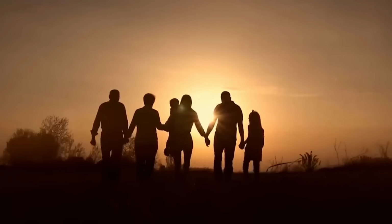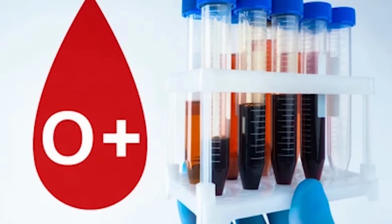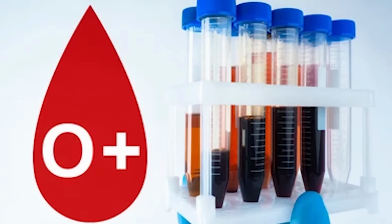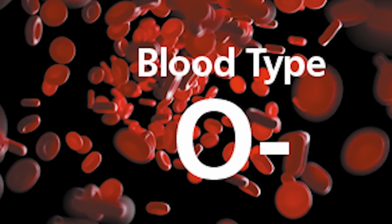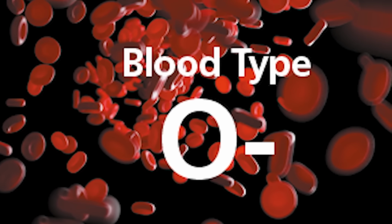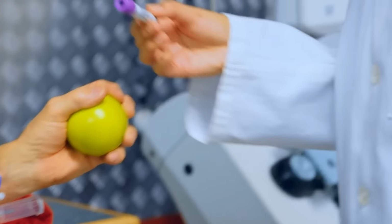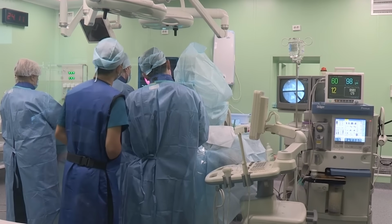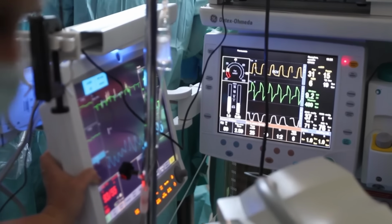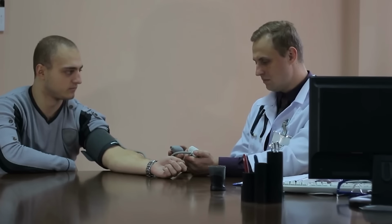This history matters in ways that go far beyond genetics. In medicine, type O blood plays a critical role, especially in emergency care. Hospitals rely heavily on type O, particularly O negative, which can be used for any patient regardless of their own blood type. This makes it essential during surgeries, trauma cases, and natural disasters. Any situation where doctors don't have time to check a patient's blood type before acting.